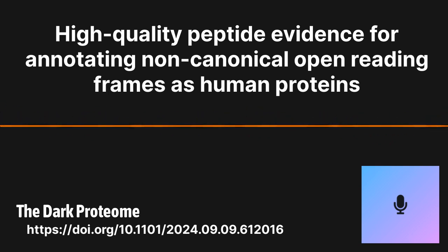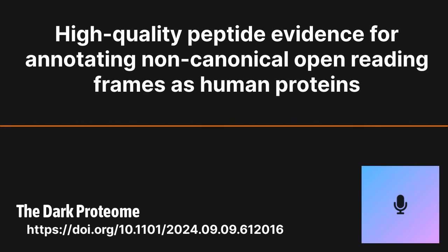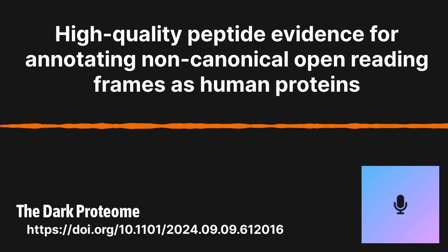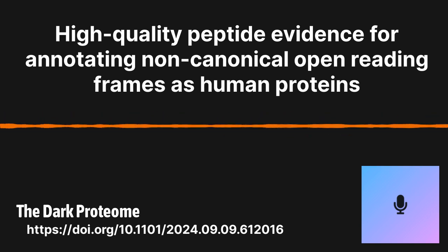They analyzed this massive amount of data and found evidence for thousands of potential new proteins originating from these NCORFs. That's incredible. It's a whole new frontier in biology. Wow. And this research goes beyond just identifying these NCORFs. They've created a system for organizing all this information. Something called Peptide Atlas. Peptide Atlas. That sounds like a treasure map for the world of proteins.